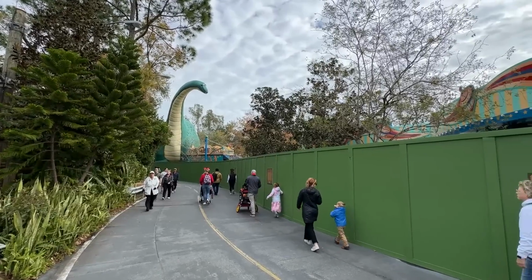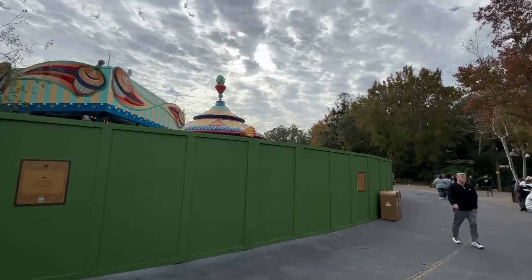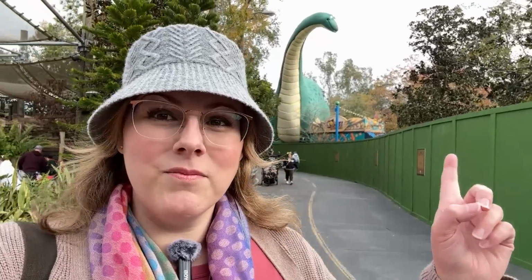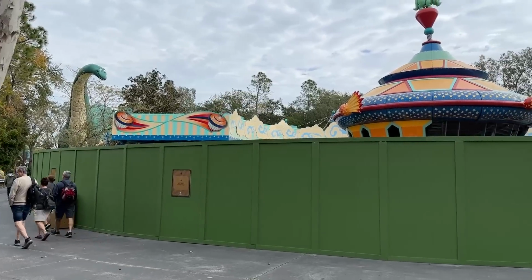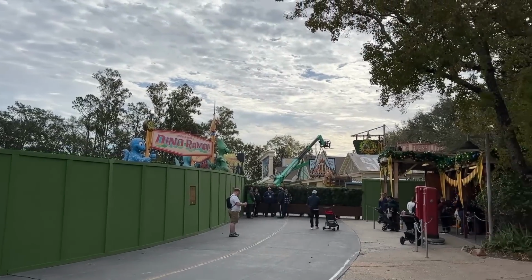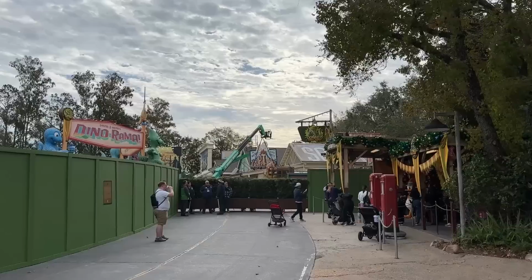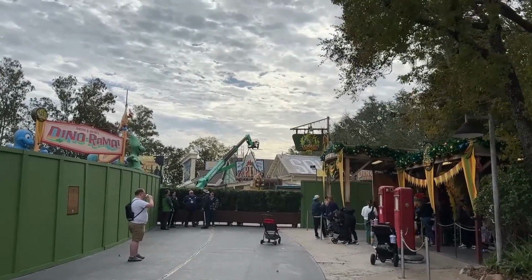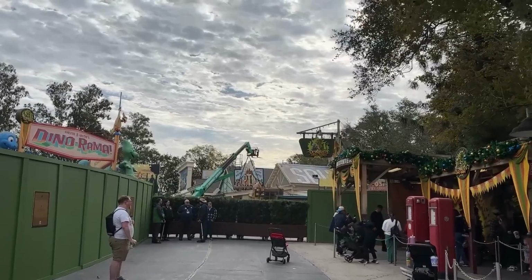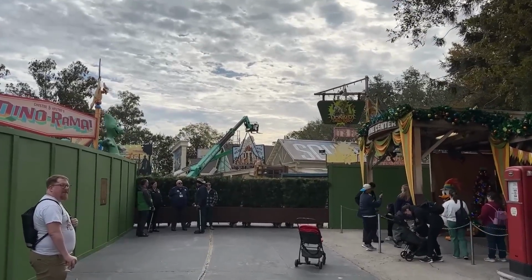Just really take in the scope of these walls here. All the way around, and all the way to Nemo down there. Work walls continuing all the way down. You can see where it ends here at the gift shop roadside attraction. And it does look like there is a cherry picker just, oh, it's taking away the billboard.